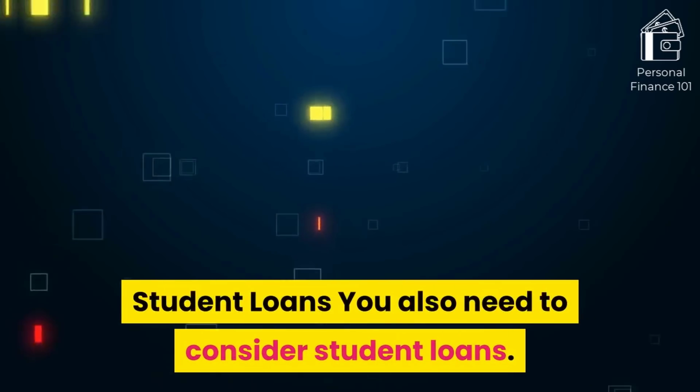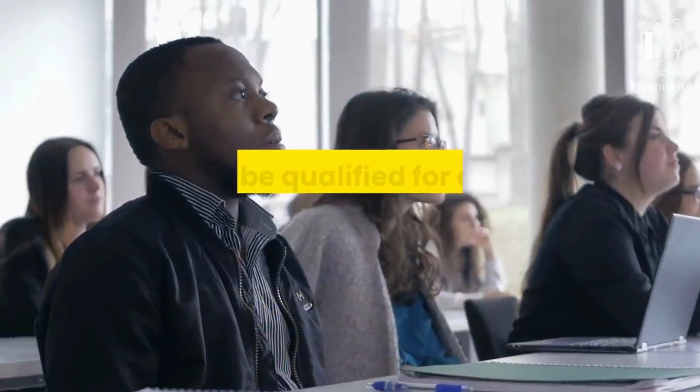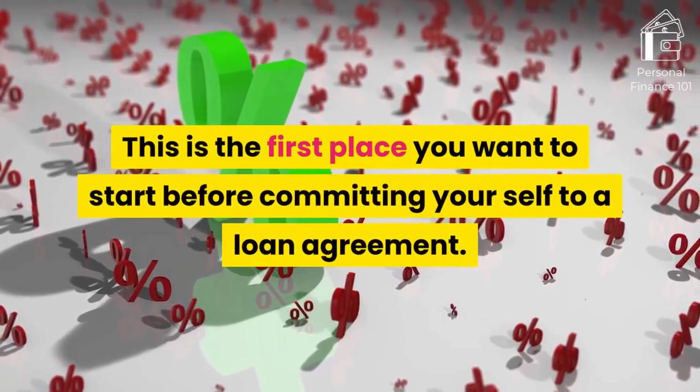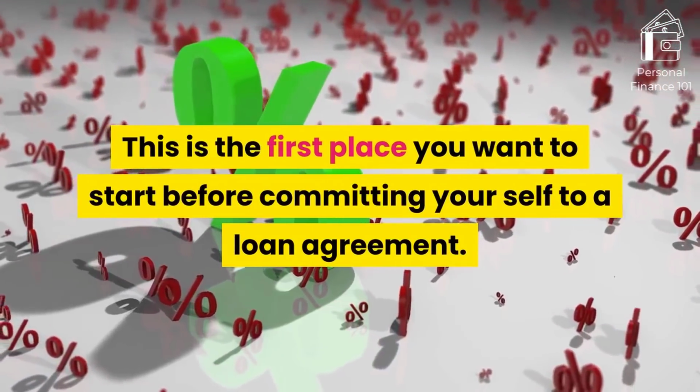Student loans. You also need to consider student loans. You may be qualified for a student grant from the government. This is the first place you want to start before committing yourself to a loan agreement.